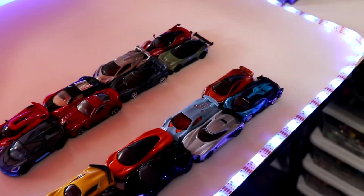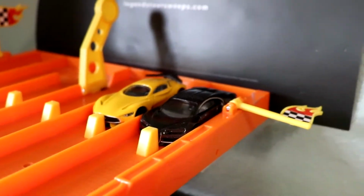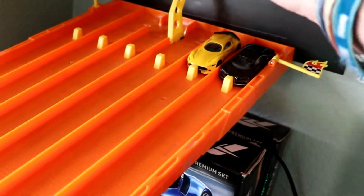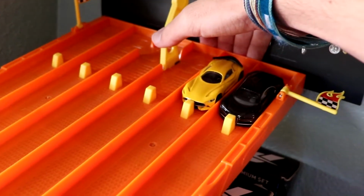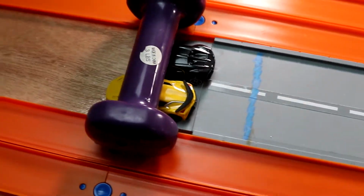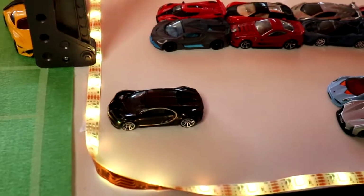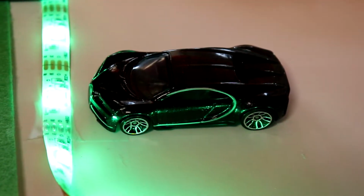Let's get started. First up, we have the black Bugatti Chiron going up against the Infinity Vision Concept. In 3, 2, 1. Look at that, it is way too close to call. I have to go back to replay. I think the Chiron might have taken that. And after looking at the replay, I do believe that the Bugatti edged out the Infinity.